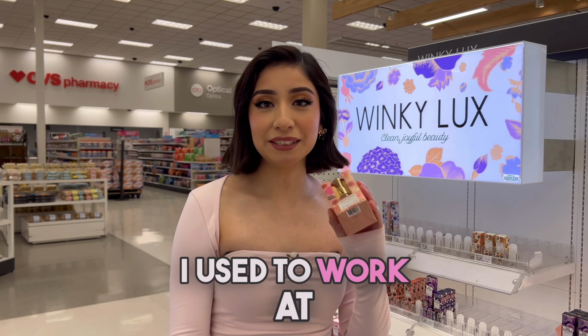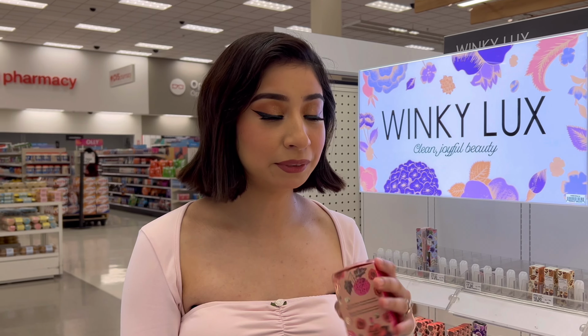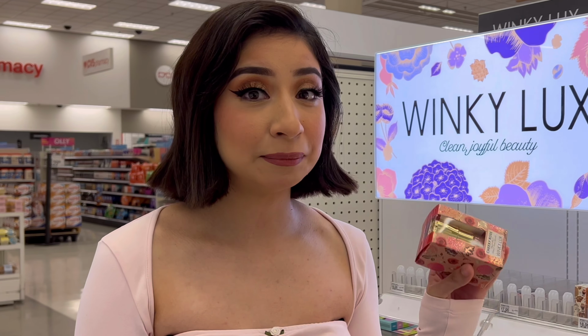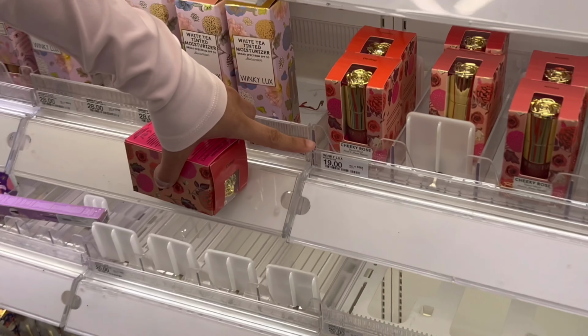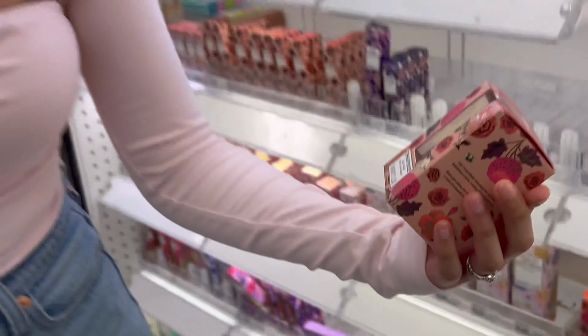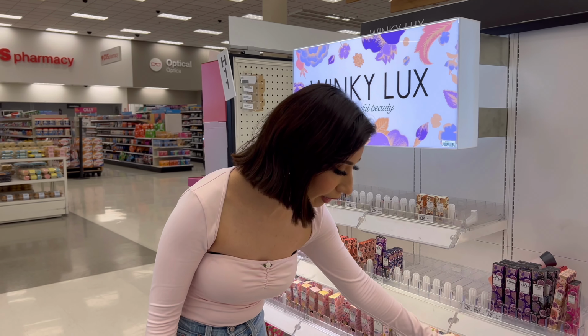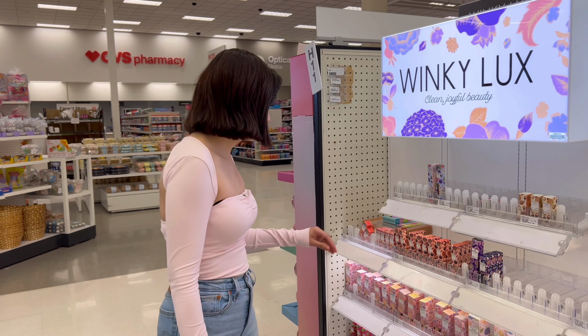I used to work at Target, and I would always stock up the Wet n Wild looks, and I was obsessed with the design and how it's packaged, all that stuff. But man, they're expensive. Just for this one, it goes for $19, and I guess it's blush. It's so cute. But I'm not gonna take any of this. I already have too many of that stuff.